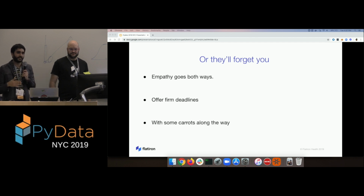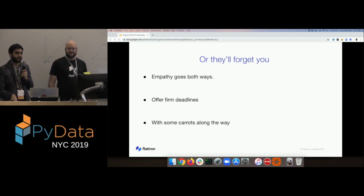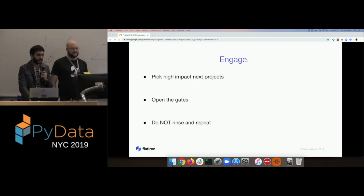So as you do this, even though you can tell them we're not going to make the changes that you want, you still have to kind of give them a little something along the way. So pick tiny improvements that you can make in the system safely as you do your large-scale migrations, so that you can at least make their lives iteratively better, if not exponentially better. So welcome to the world of tomorrow, right?